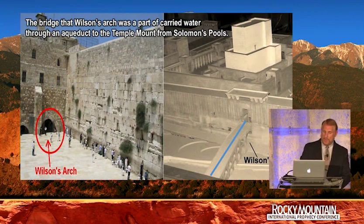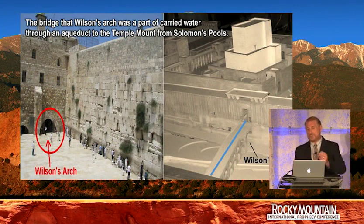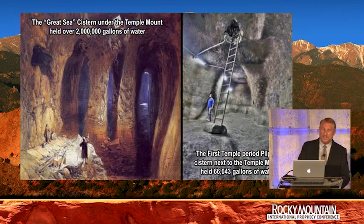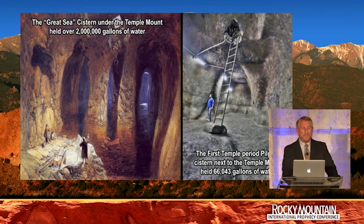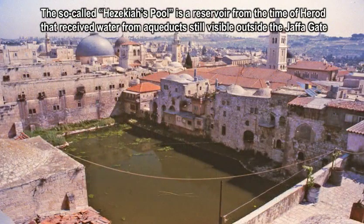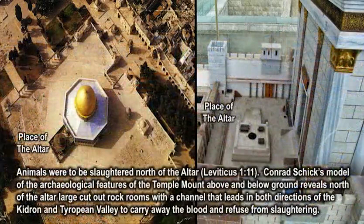Now, there was a bridge that was part of Wilson's Arch, and it carried water via an aqueduct from Solomon's Pools to the Temple Mount. And we still have remains of Wilson's Arch and that aqueduct. There's a great sea cistern under the Temple Mount that held over 2 million gallons of water. And as I said, there are others like this. Here is Hezekiah's Pool, located not far. You can see the Church of the Holy Sepulchre in the background. It's visible from outside Jaffa Gate.